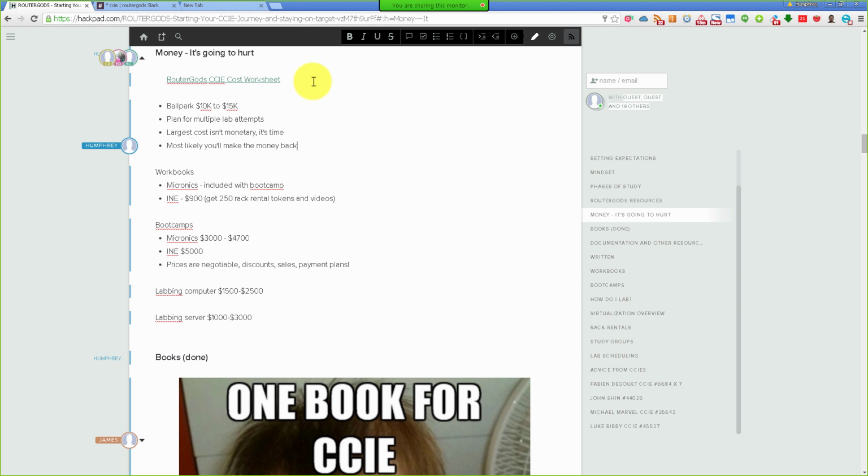If you want to go the labbing server route, you're looking at $1,000 to $3,000, depending on how much memory you want in there. We'll have a separate meetup about that. But you can go sky's the limit, 128 gigs, 8 core, all that good stuff.